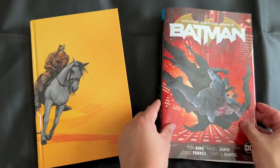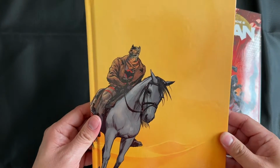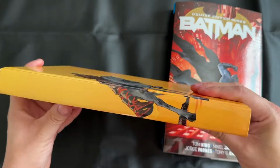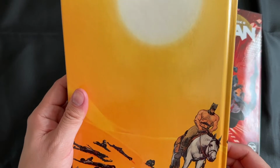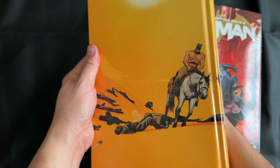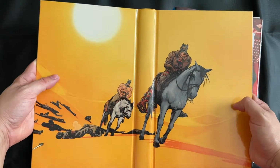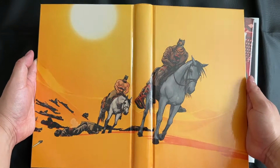We have the Thomas Wayne Flashpoint Batman and, of course, our very own Bruce Wayne Batman going through the desert. It's a pretty pivotal couple of issues when that occurs, and I like that we have that reproduced here on the under the dust jacket. Maybe not the most flashy or fun under the dust jacket art, but I'm still so happy to have it. The coloring is really nice, and overall, it's a really well-made collection.